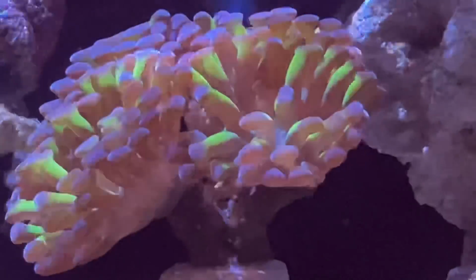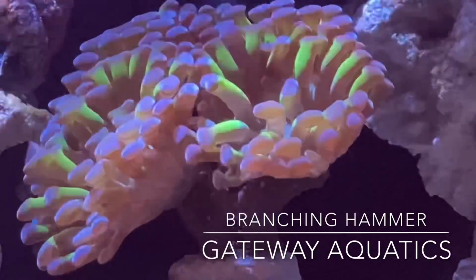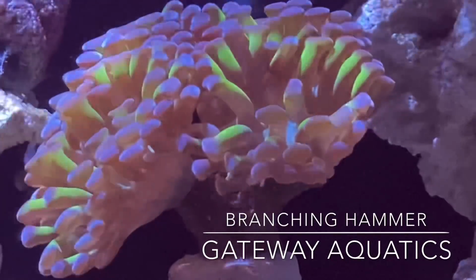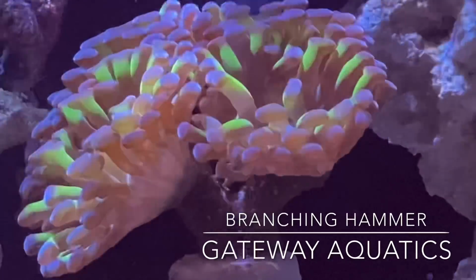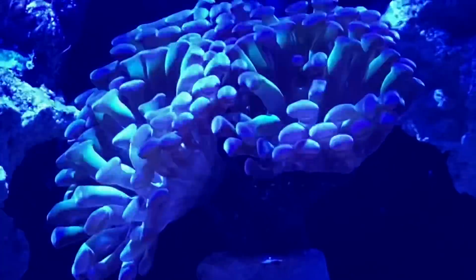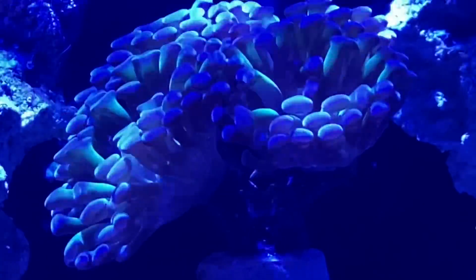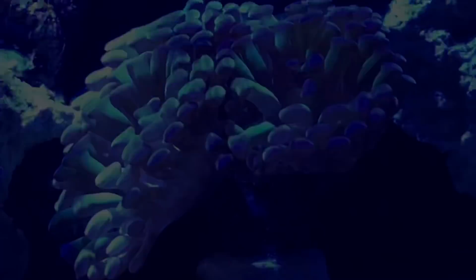When I got this little branching hammer a few weeks ago, it had 3 small heads. It's already split into 4 heads, with 2 small heads pushing their way up from underneath, and it's fattened up nice. I got this from a local reef shop here in St. Louis called Gateway Aquatics. Great little shop, and they know their stuff. Under the deep blues, this hammer really looks cool.